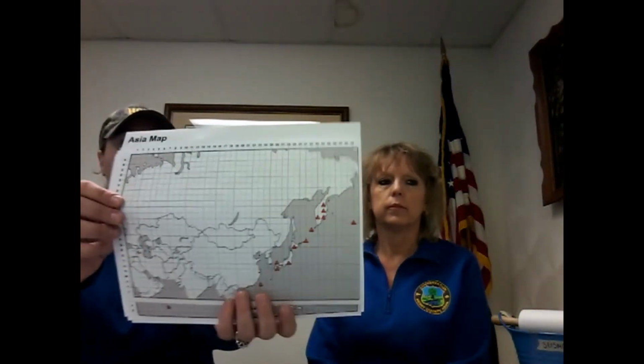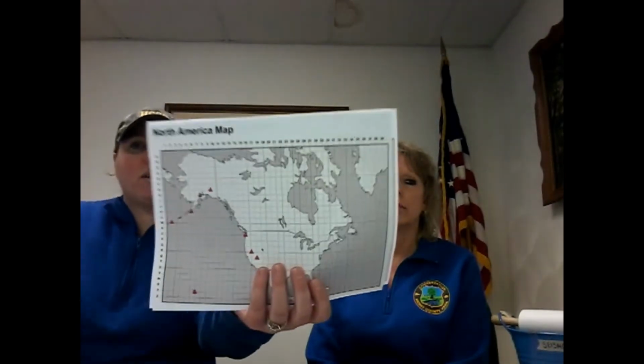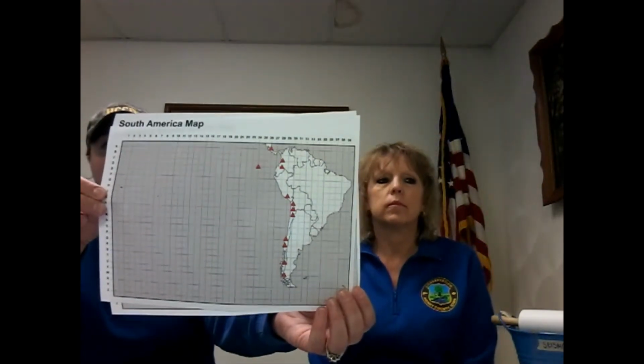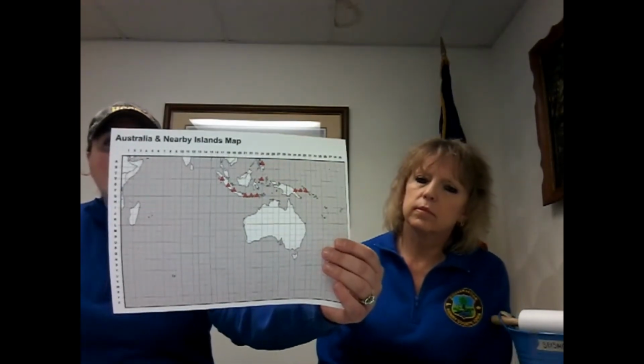Asia, North America, South America, and Australia and nearby islands. I don't understand. It looks like a bunch of random triangles. Well, each triangle represents a volcano.